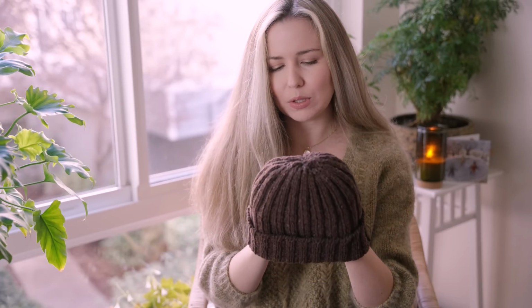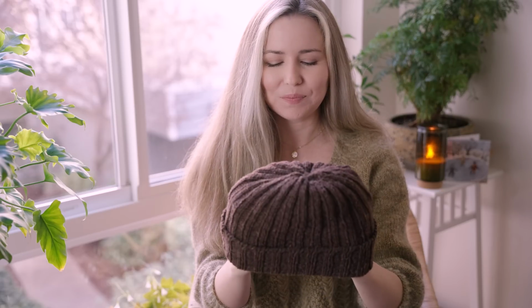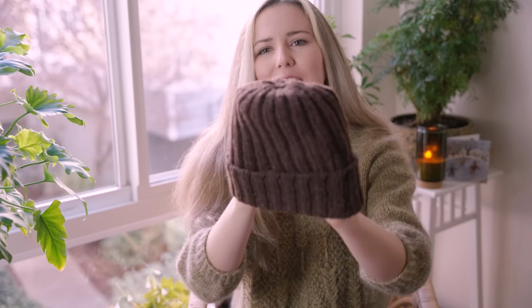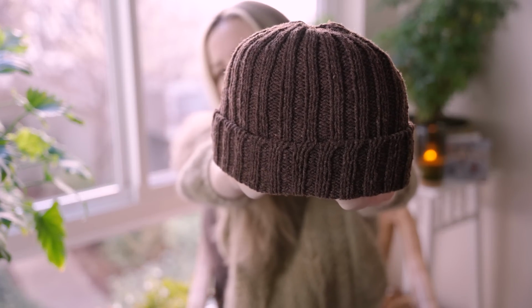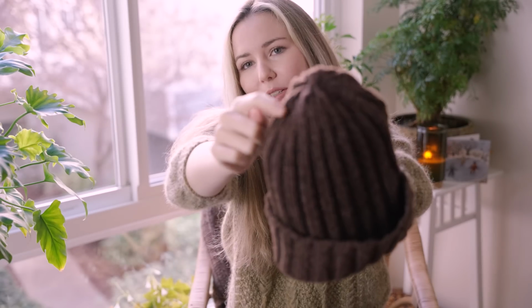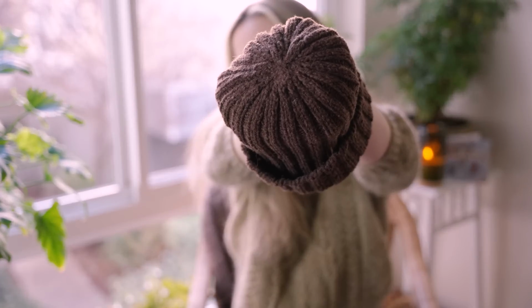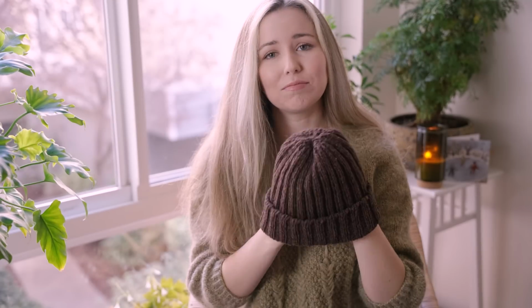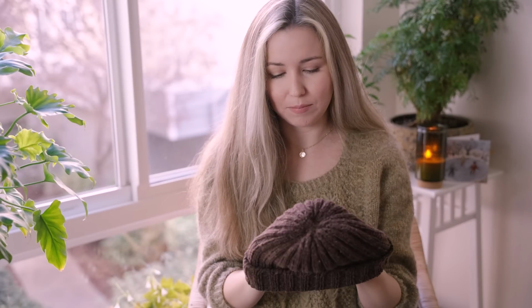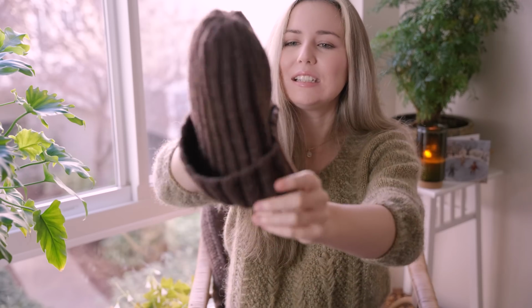I think this was a worsted weight yarn, if I'm not mistaken, and I honestly just guesstimated how many stitches to cast on. I wasn't working from a pattern or anything like that. It's just a really simple 2x2 rib all the way around. Then I did a couple of decreases going towards the crown, evenly around the entire thing, and then I just cinched it up at the top. So really simple, really easy. I don't have a pattern for this, but it's just a really quick, fun, easy knit.